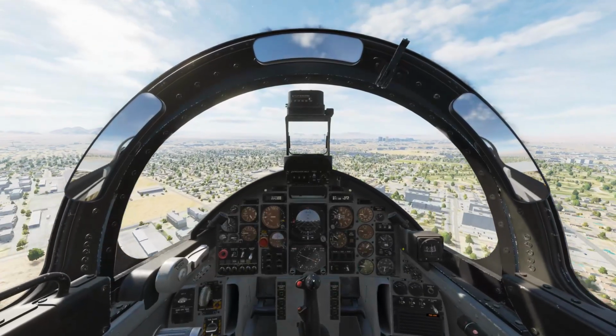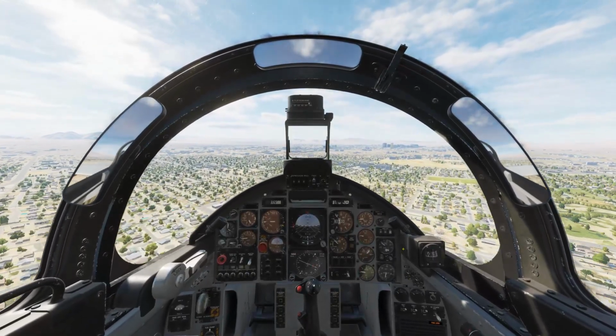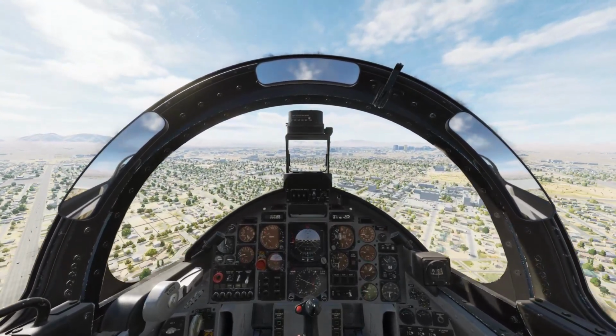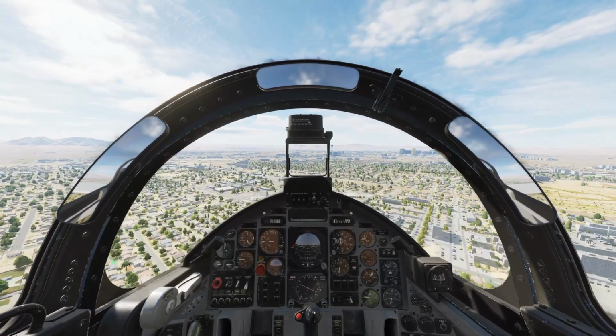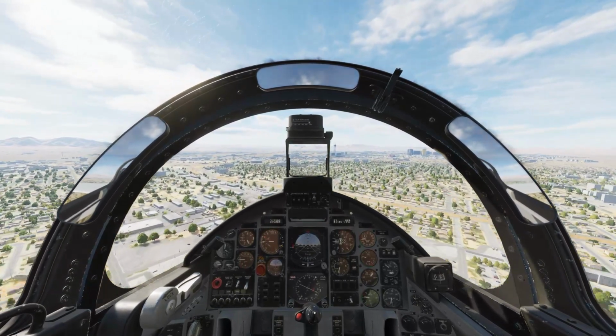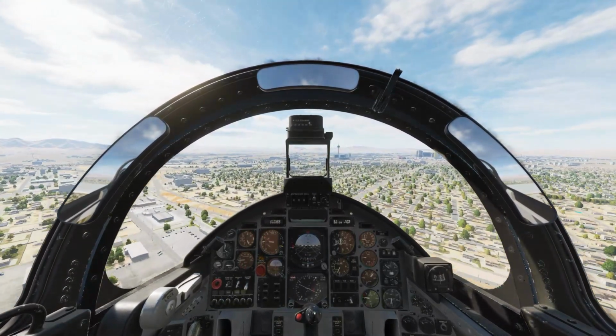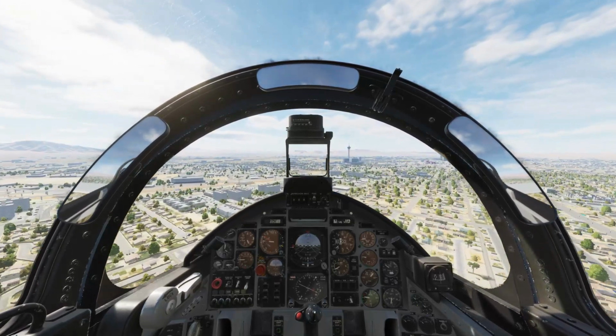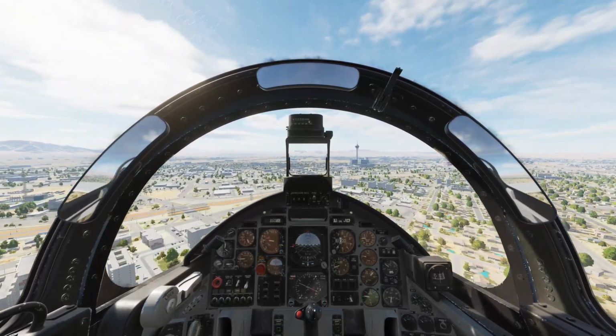Alright, now in the MB339. Gonna get a good run in here. Again, indicated airspeed is just to the left of the artificial horizon. I'll let you, the viewer, be the judge of what that is.